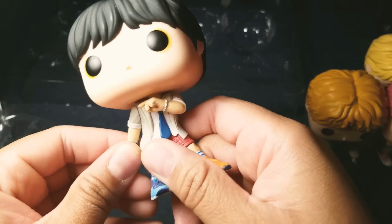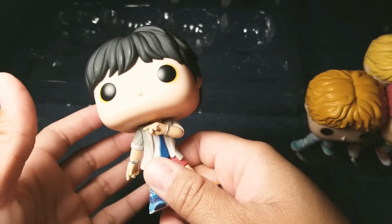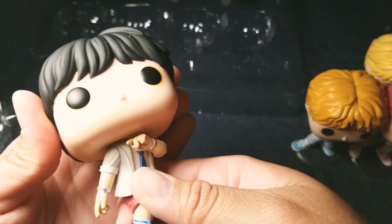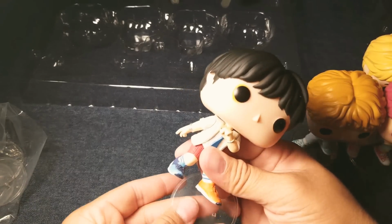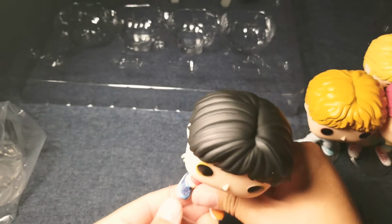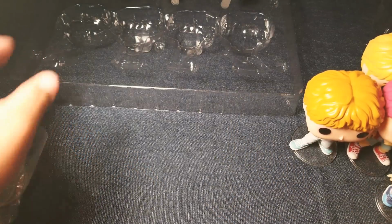And I believe this arm is supposed to be movable, but it's stiff, so I'm not going to try to make it move. But it's jointed, so I'm assuming it's supposed to move. The head moves just fine, though. No problems with that. So they've got jointed arms, but the jointed arms are really stiff, so I don't know if they're jointed just for appearances or if they're supposed to actually move. But mine are stiff, so I'm not trying to break them by making them move.